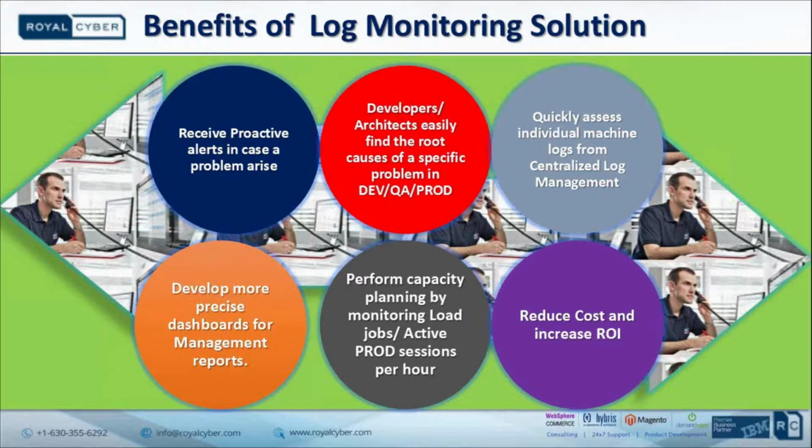They have reduced cost and increased return on investment. It also helps your team perform capacity planning by monitoring load jobs or active prod sessions per hour. Since everything will be in the system, you will be able to get a better understanding of these things.